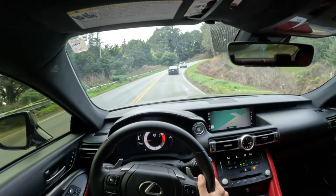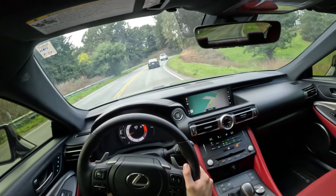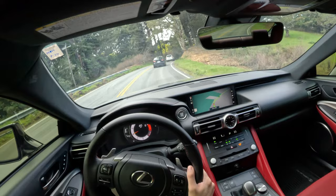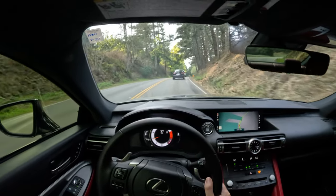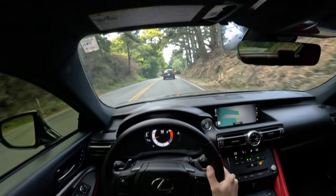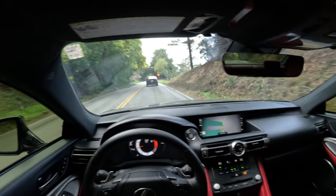So it's a bit far, but I may have to make that trek because I'm running out of roads around here. And I mean, I could take other cars on the same roads, but I don't want to bore you guys, you know? So, I don't know, maybe leave it in the comments.